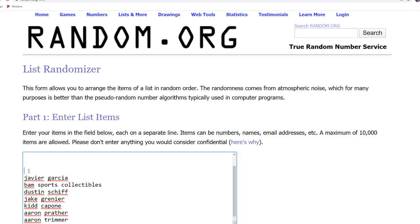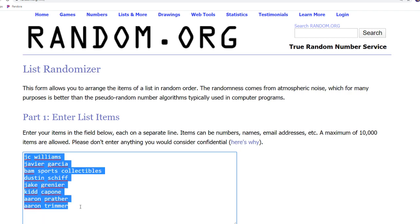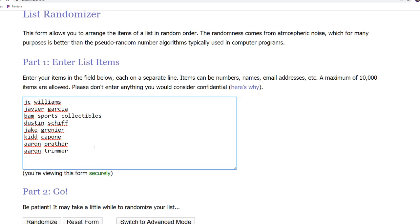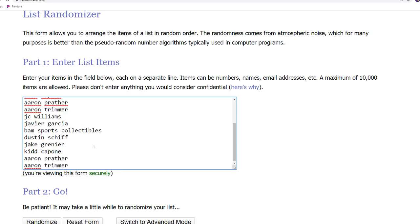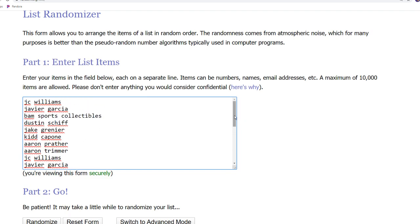Okay, so there everybody is. It's going to be JC through Tremor. So what I'm going to do is you can watch me, if I can get that cursor up here. There we go. We're going to hit enter and paste. So we'll get the same list again twice, and then we'll hit enter, and we'll paste, and we'll get the exact same list again three times. JC through Trimmer, JC through Trimmer, and then JC through Trimmer.